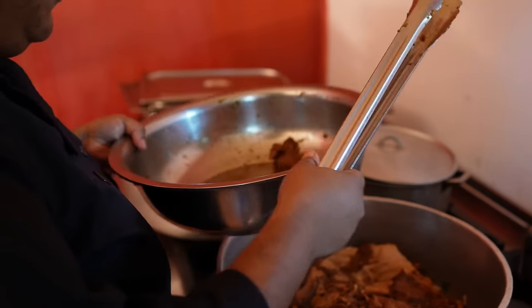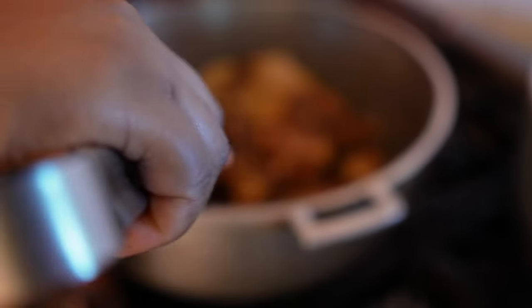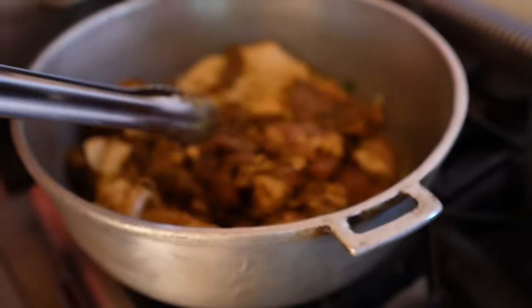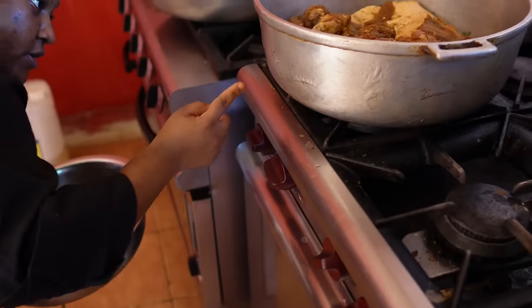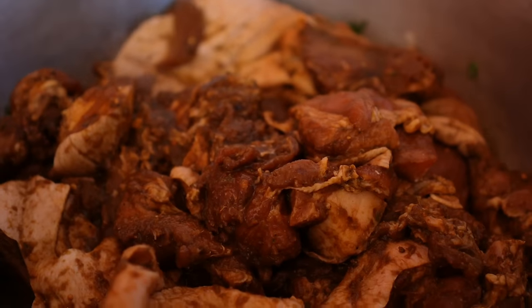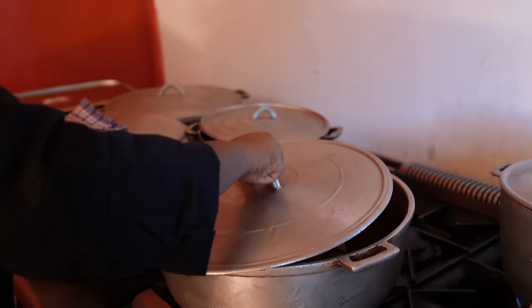So you put everything in there. Everything. All your meat, everything. And guess what? Slow cooking. Turn it down. Nice. Let's cover it now. Whoa. Just like the inside out. Whoa. Thank you.